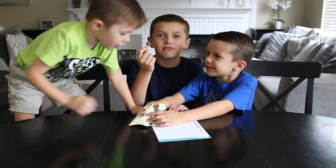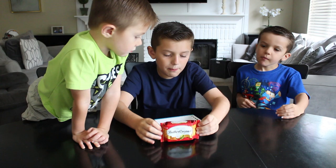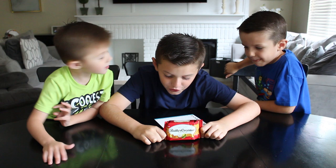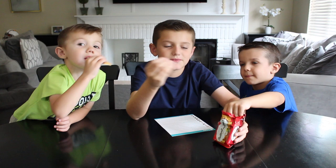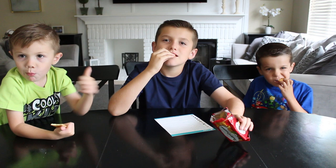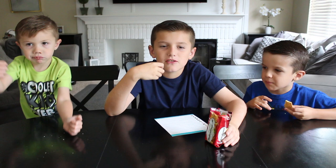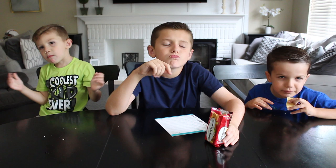Next up, we have the butter coconut biscuit by Lotte. Butter coconut biscuits by Lotte are crunchy, delectable cookies that may catch you off guard from the first bite you take. It's a unique taste of buttery goodness with a hint of coconut. There you go, James. Coconut flavor. Like a sweet buttery coconut cookie. And it also tastes pretty good.